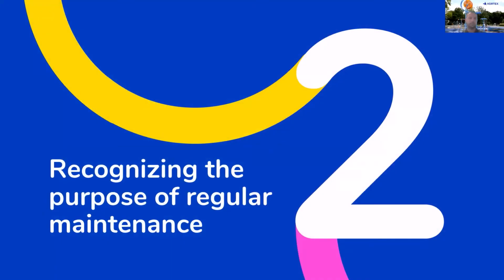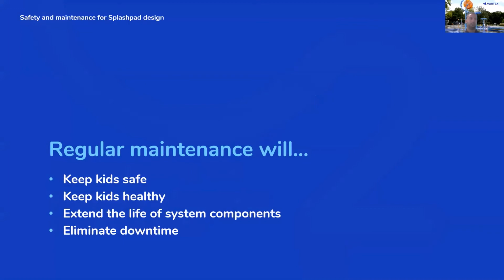Okay, so let's recognize the purpose of regular maintenance and why it's so important. Again, if you're routinely changing your car's oil, checking the tire pressure, here comes that car analogy, doing the annual tune-ups, et cetera, you're not going to be left on the side of the road calling a tow truck. You're not going to be at your car mechanic with an expensive bill in front of you. It's going to expand the lifespan of your car, just as this is going to expand the lifespan of your splash pad.